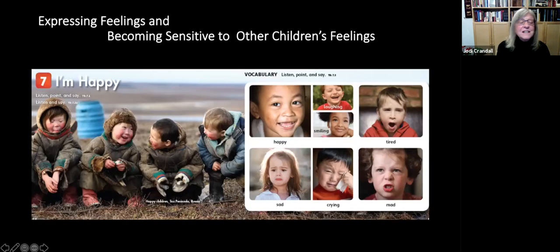And at this level also, our learners are beginning to be able to express their feelings and to become sensitive to other children's feelings. So it's not just self-awareness, it's also social awareness and some self-management. Notice that in this unit, we have that wonderful opening photo of these happy children from Russia. And I don't think I've ever seen happier children than that.